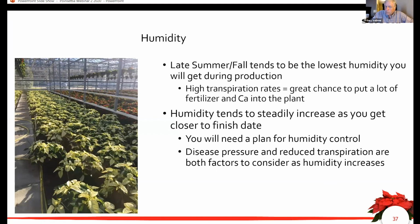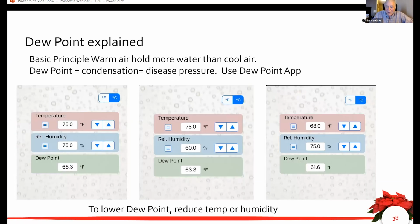Humidity. We need it when we pinch, we need it in prop, but as soon as those breaks are formed, we hate it. You don't want it later in the season, unless you're, like I said, in the desert or something like that. But humidity causes a lot of problems, a lot of problems with diseases. And one of the main problems with humidity is a phenomenon called dew point. I'm going to explain what dew point is and what it means.